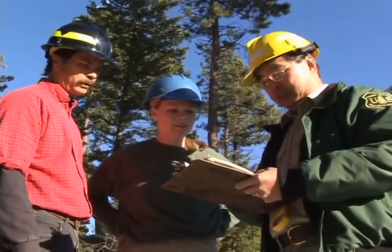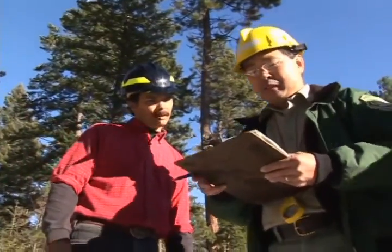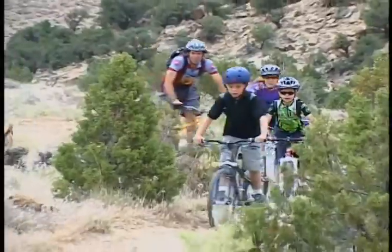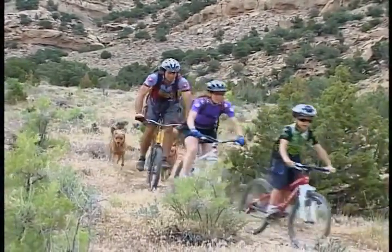And so that can go through all its review process. And then when you're done with the trail you're working on currently, the next one's ready to go and it's all cleared. You just have to be patient. It's worth it. It's worth it to ride these trails. It's worth it to have these trails for our kids to ride.